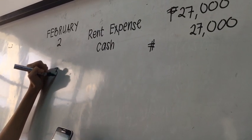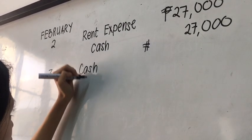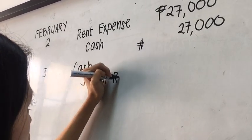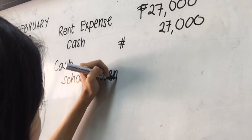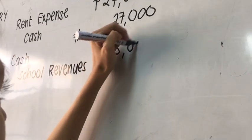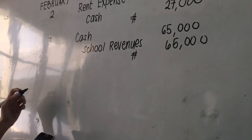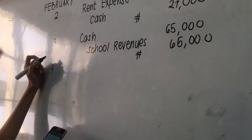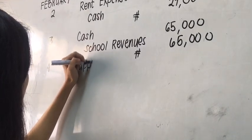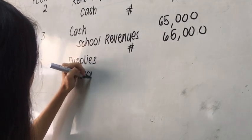In this transaction, the debit is cash because the customer paid the fees for the service rendered by the business. The credit is school revenue because the revenue increases because of the cash received. In this transaction, the debit is supplies because the business purchased supplies, so the supplies increase. The credit is accounts payable because in purchasing the supplies, it wasn't paid by cash, so it will be recognized as debt.